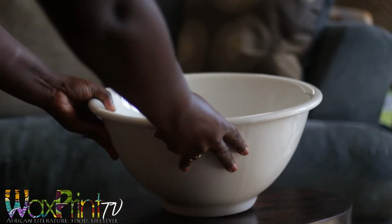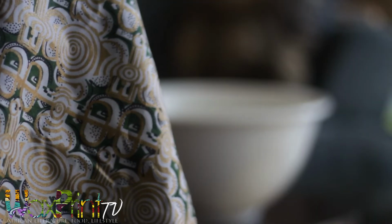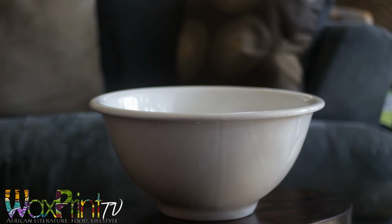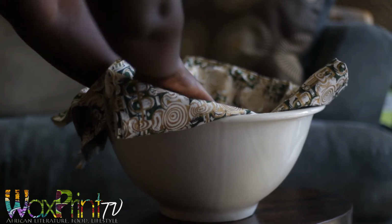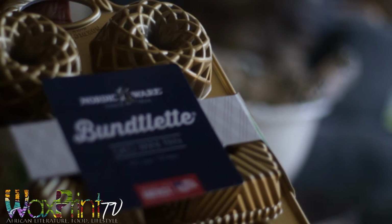This next gift is for somebody who really likes to entertain at home. I got this really big bowl from Sur La Table, and it can work as a salad bowl, a punch bowl, any kind of social event that somebody wants to do in their home. I found this really pretty wax print fabric at my local fabric shop. I love it because it had a little bit of gold in it. It's very pretty and it can work as a tablecloth.